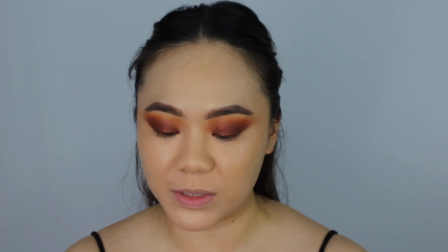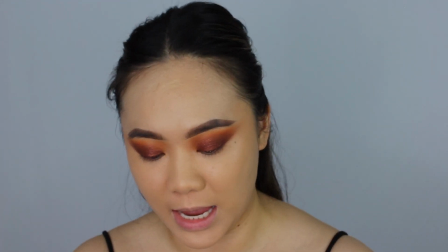Alright you guys, I'm going to go ahead and cream contour my face. I'm using my Fenty Beauty Cream Contour in Teddi. I really like the formulation of this. It gives me the right amount of color, but it's not too pigmented. It's just the right amount of pigmentation.